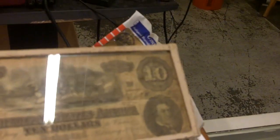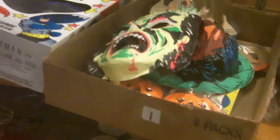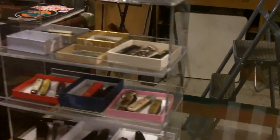Yeah, that looks like it could be a good Confederate note there. The other ones don't look as good. There's some jewelry and stuff in there. Neat old Halloween stuff. Ben Cooper, Batman, '76 dated with a box. Doesn't look like it was ever used. A bunch of pocket knives.